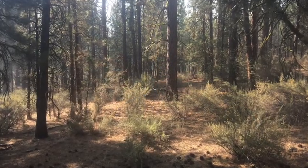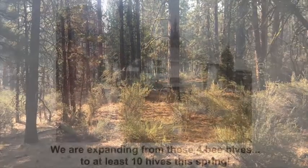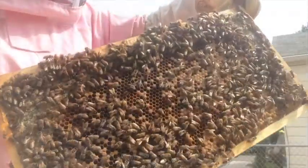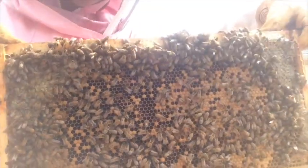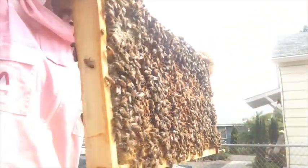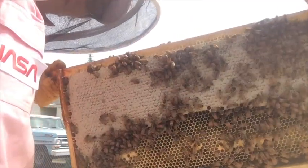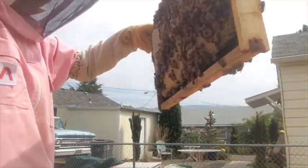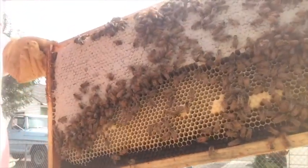Today I'm going to take you on a virtual walkthrough of part of our land where I'm looking for the best site to put our beehives. I have four little beehives right now that live in town, and in the spring I'm planning to increase the apiary and move at least 10 beehives up to the land. So in this video you'll see me scoping out the best possible places for those bees to live.